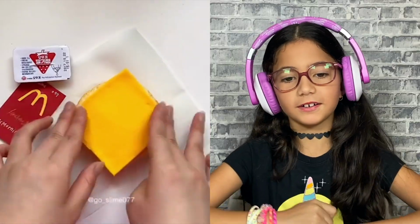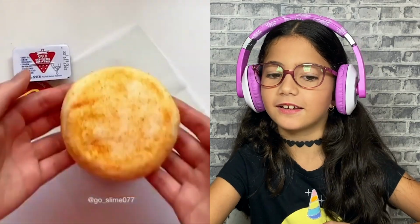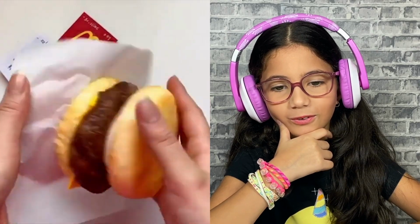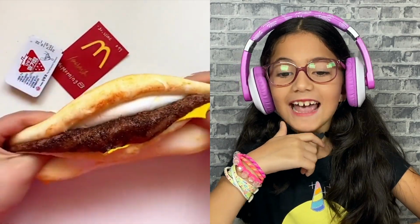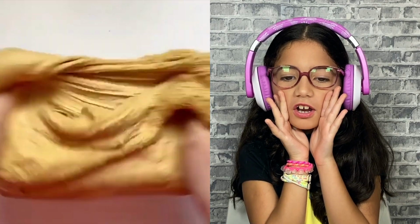Oh, we have a burger with some cheese, some meat, an egg. Wait a minute, I saw something there. Wait, why is it sticky? Huh? It's slime! Oh my god, it's turning brown. That's so cool.